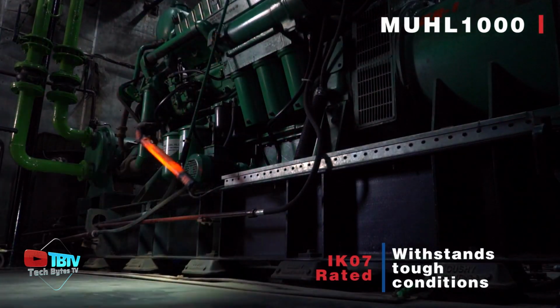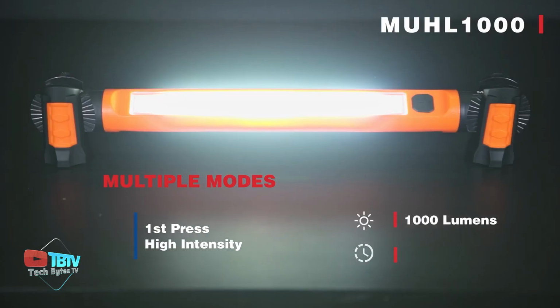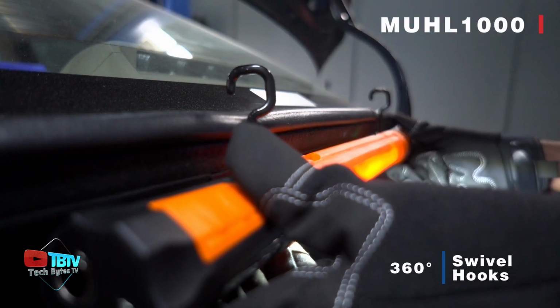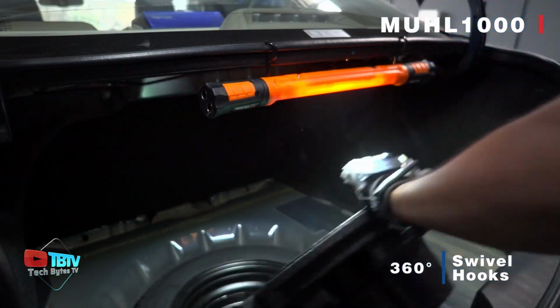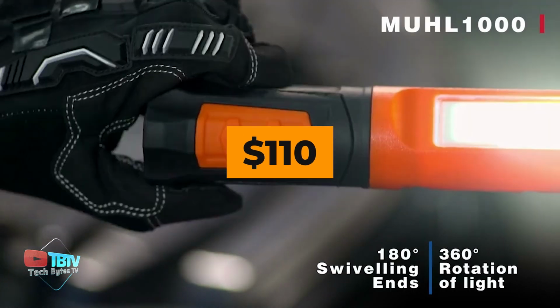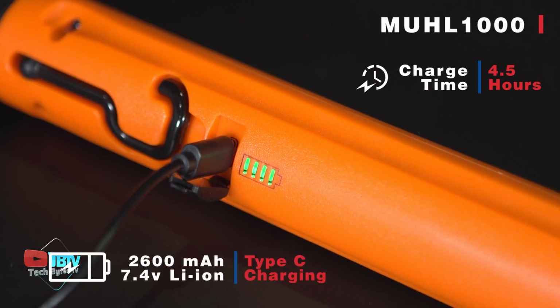But that's not all. With a runtime of 2 hours at maximum output and up to 5 hours in dim mode, you'll always have enough light. Plus, it attaches to the hood with hooks or magnets for hands-free use. Built to withstand harsh conditions, it's ready for any emergency with a quick charge via USB Type-C port in just 4.5 hours. At $110, the Matco Tools Mule 1000 is an essential investment for any driver. Reliability on the road starts here.